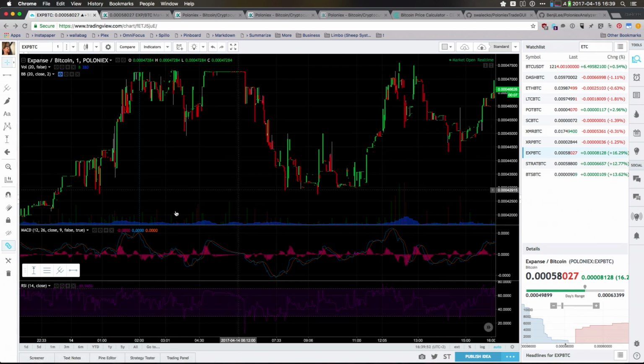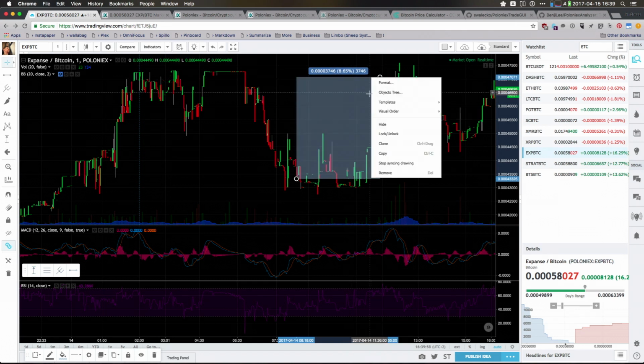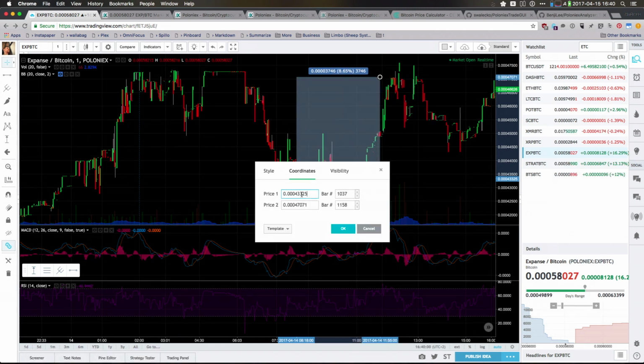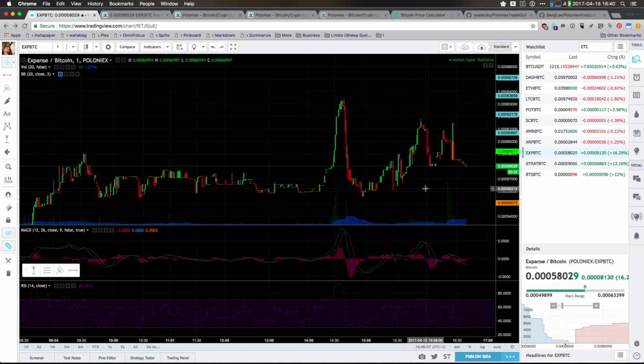And basically what it allows you to do is just draw a rectangle. And you can also format the first point and the second point to get a more precise calculation. So let's say that we have determined that this right here would be a good time to buy into this coin, although the RSI is not down and what have you. Because I have, and this is a good example.